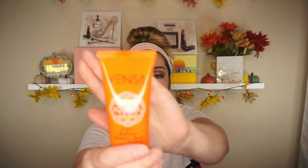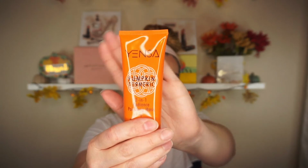So definitely excited about that. I love skincare, and I have tried a couple things from this brand and I have really liked them. So yeah, I'm going to be trying that here very soon, and we'll definitely let you guys know what I think. If I didn't tell you, it retails for $45. Wow, that's a lot. Okay, moving on.